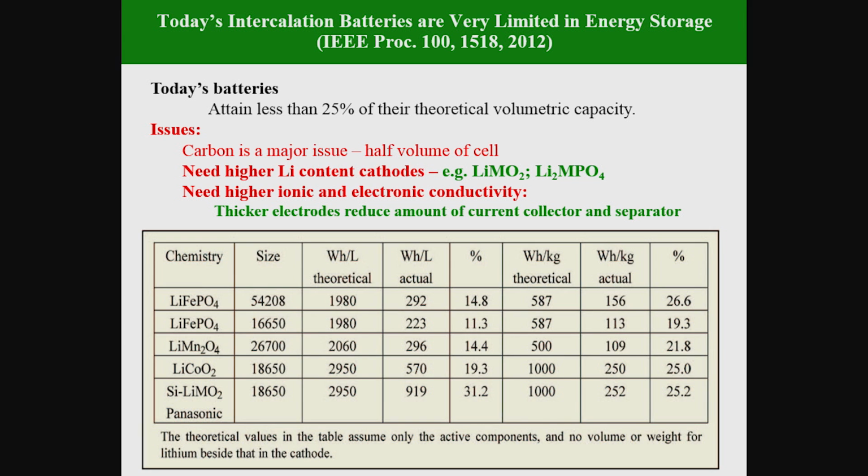So why are we doing what we're doing? Today's batteries are extremely limited in their energy storage. In fact, none of them exceed 25% of their theoretical capacity on a weight basis. The most well-known, the longest-lived one is up to 25%. The volumetric capacity is down to 19%, and many of the other systems are 11, 15%. We're asking ourselves, why is this the case? What's stopping us achieving much higher values?